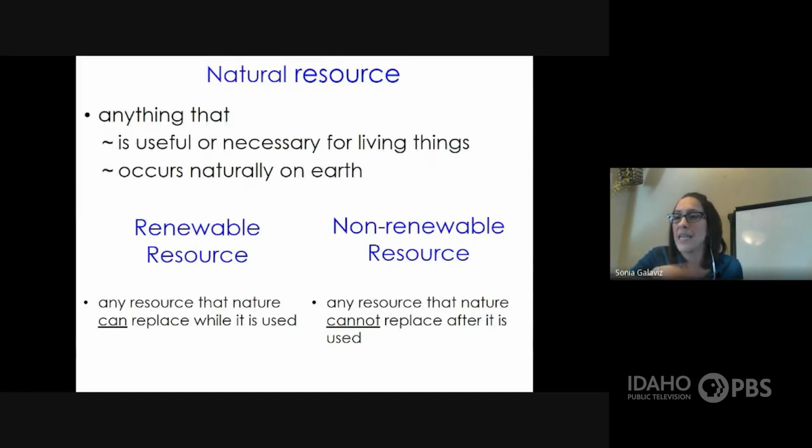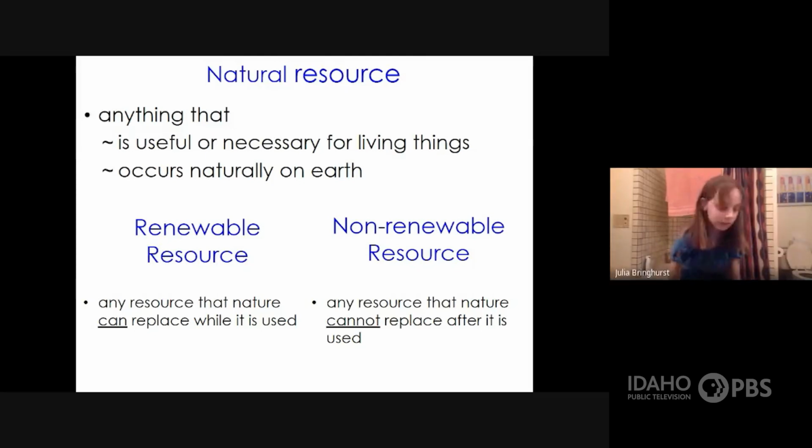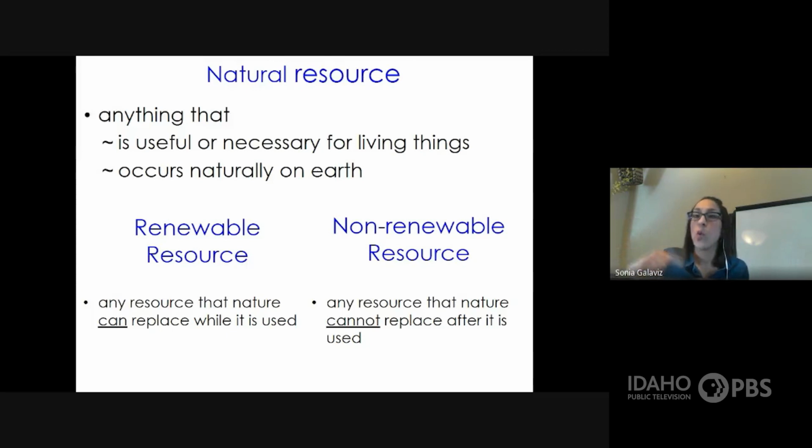Okay, so we're talking about just renewable and non-renewable. Renewable means any resource that nature can replace itself. So think about water. Does it come back? Can it replace itself? You say yes, and I agree with you. Why? How does it come back? Skylar, I see you, girl. Because every winter it rains, and then it snows, and then the snow melts, and then it just happens again and again. Okay, so the water cycle. That is renewable, right? There we have snow, accumulation, melt off, evaporation, precipitation, again and again. So you're right, it is.